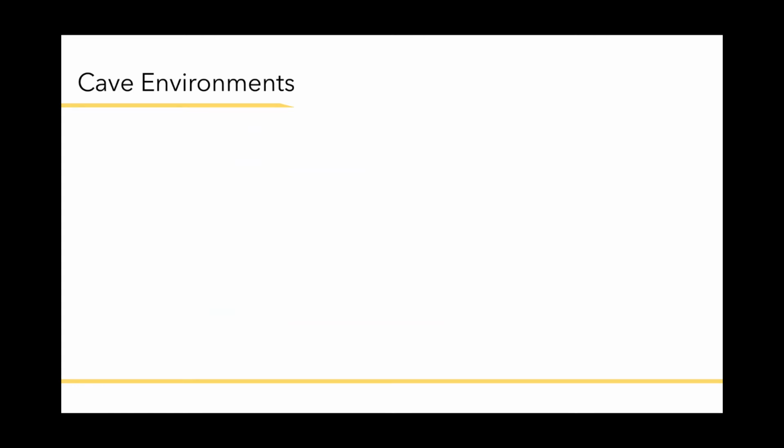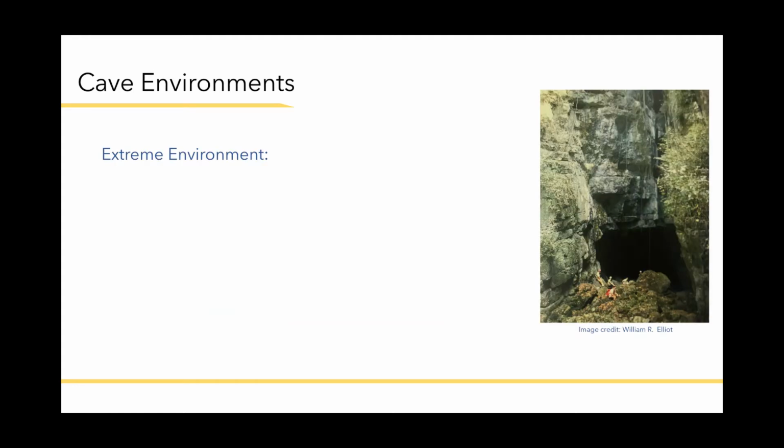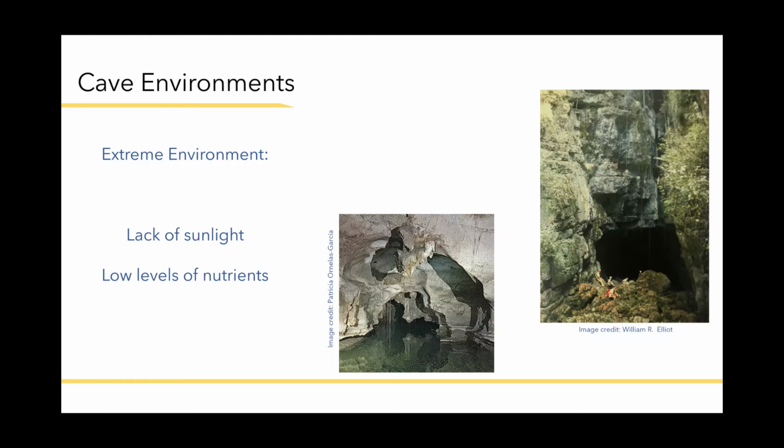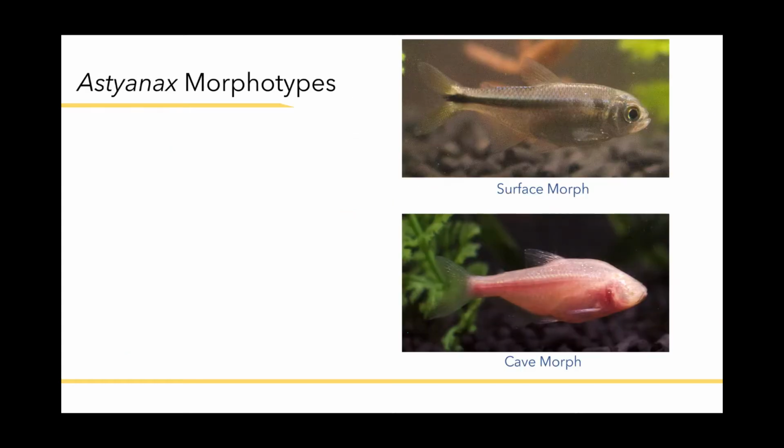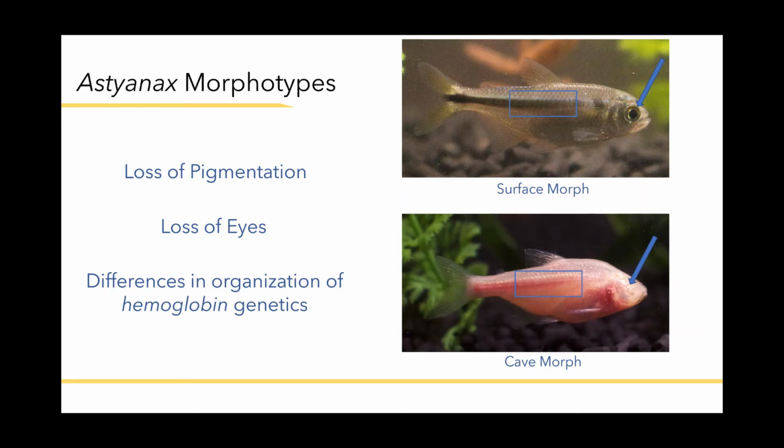Now, when we think of cave environments, we're thinking of very extreme environments with the lack of sunlight, low levels of nutrients, and, relating to our research, less dissolved oxygen than in surface watersheds. So what we see in this figure is that specifically in Pachon, there's a 64% reduction in the amount of dissolved oxygen compared to surface watersheds in the area. Now this is important when looking at the Astyanax morphotypes because we see a few key differences such as loss of pigmentation, regression of eyes, but we also see differences in organization of hemoglobin genetics between the fish.